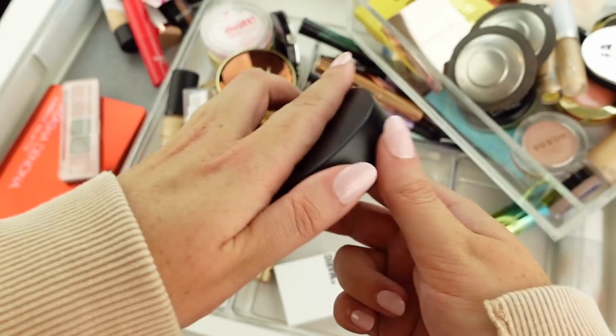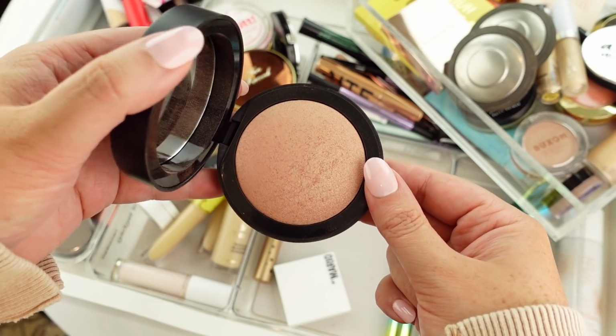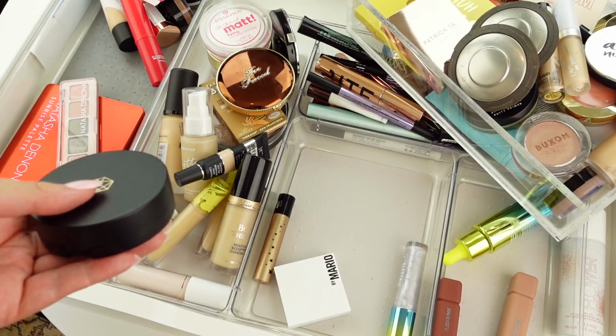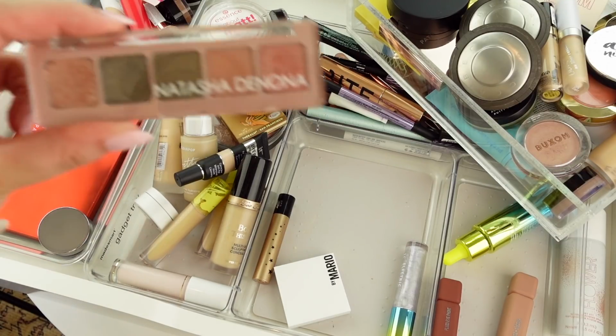I have the M Cosmetics Blush in Faded Clementine. It's a really pretty, natural, peachy nude. It just gives my skin a really beautiful, healthy glow. I think I'm going to take it out for now. I just want to put some blushes in my drawer that are out of my comfort zone, which will kind of force me to switch it up.